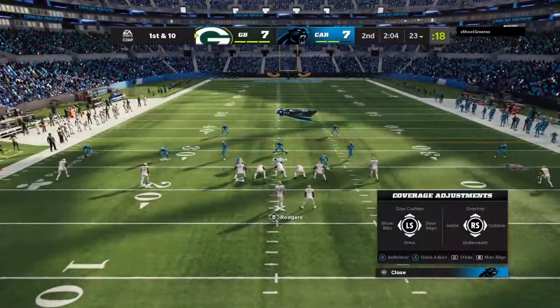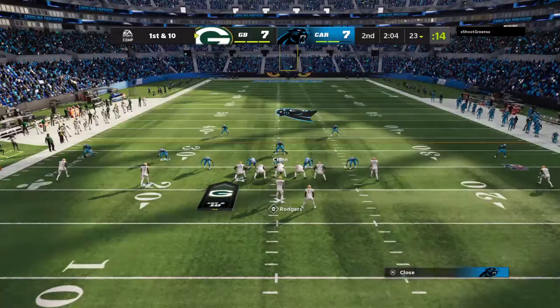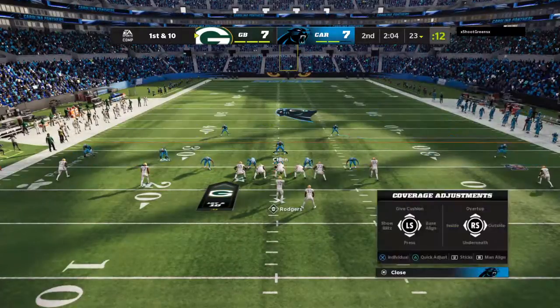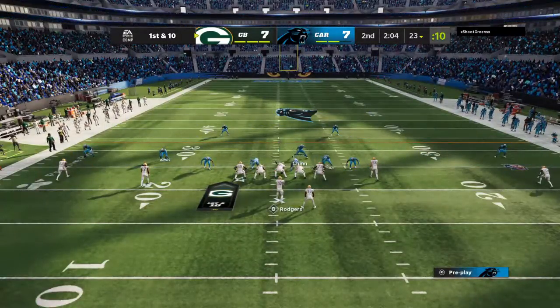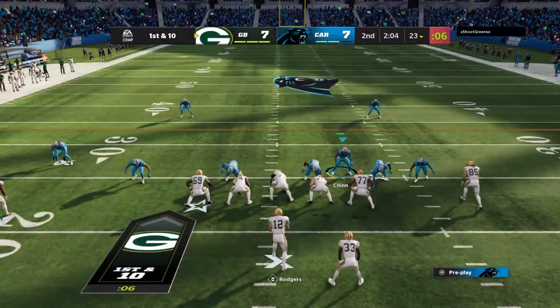The Packer offense ready to get their next drive underway, and the interception thrown in the red zone last time. We'll see if they can rebound. I just have to think the last thing he said as they went back out there was, don't do that again. What do you think?